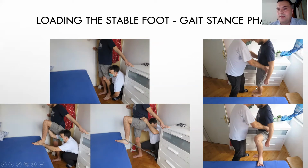Similar exercise for right foot stability with facilitating flexion, abduction, internal rotation with knee flexion pattern, which is similar to going into the tub, or bathtub, or going on the bicycle or on the motorcycle, while keeping this right foot stable on the ground.